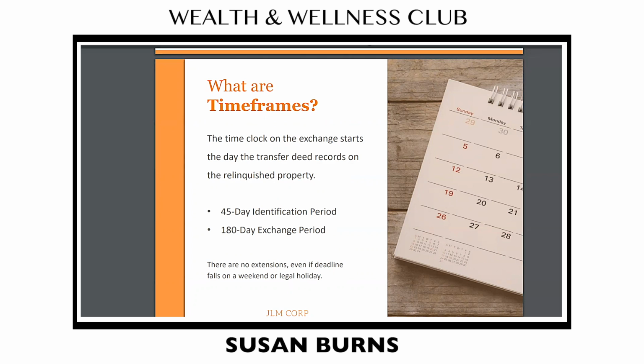So the time clock on your exchange starts the day the transfer deed records on the relinquished property. You have a total of 180 days to close on any and all replacement properties. The first 45 of that 180 days are your identification period. You identify property for purchase, and it's put in writing, and you forward it to your accommodator. And after the 45 days has expired, there are no changes to that list of properties. So if you are unable to close on any of the properties listed, there is no changing properties after 45 days, and you will have failed your exchange. Now, there are no fines or penalties for entering exchange and not being able to complete it. You would be subject to the same capital gains you would have paid otherwise.